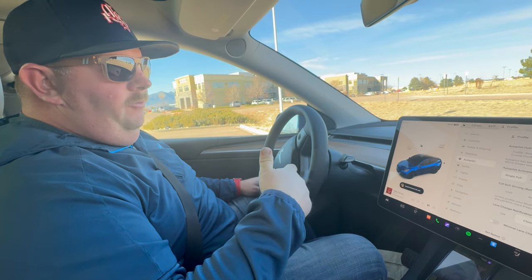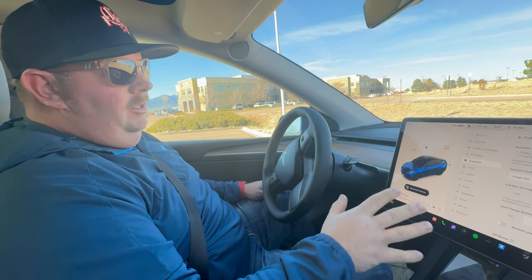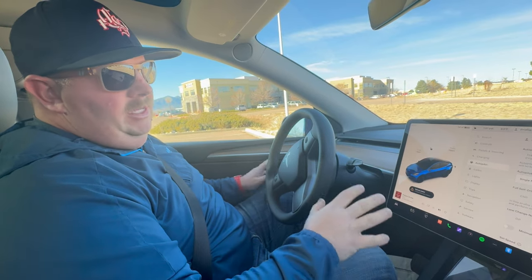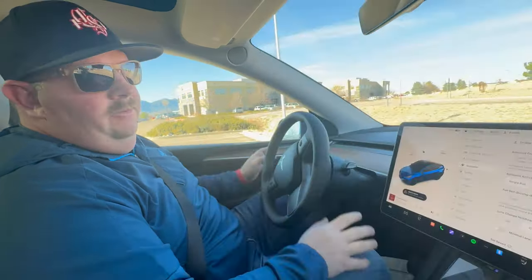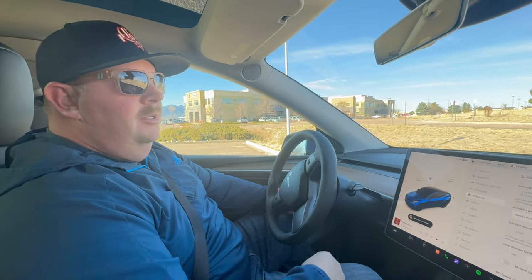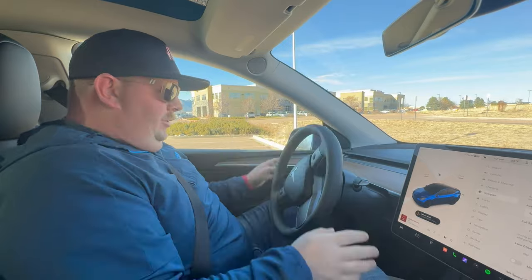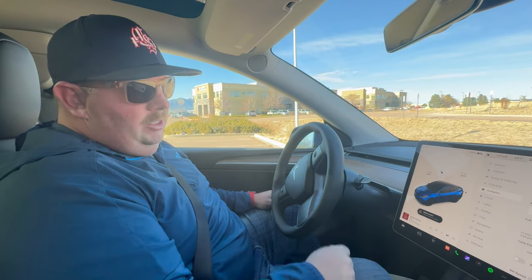But from first impression, man, really fun car to drive. These electric vehicles are so fast, so responsive with your acceleration. And then the one pedal driving, what an incredible change from having to hit a brake all the time. So anyways, thanks for this quick update, and we'll catch you in a little bit.